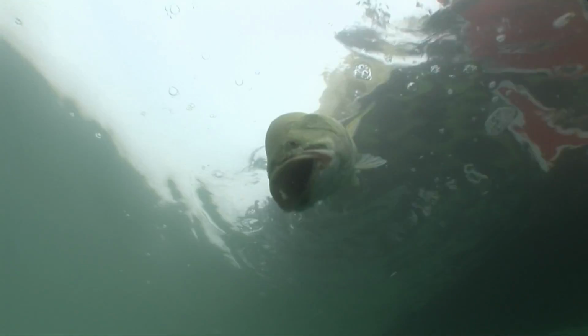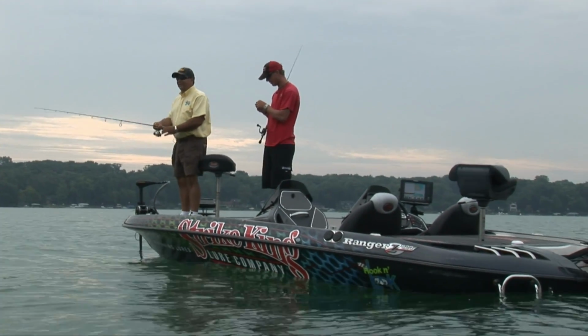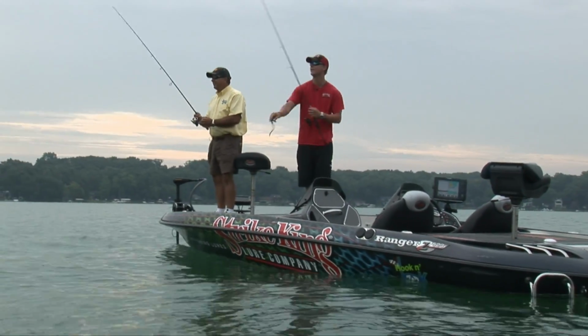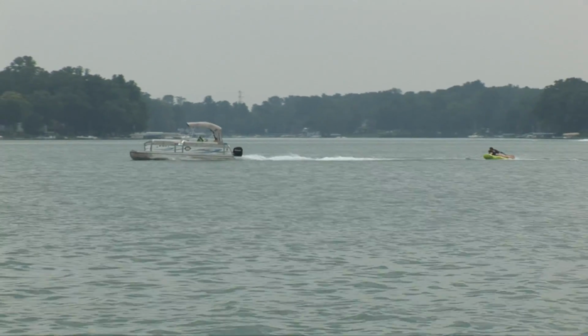The fish were so warm. The water's so warm. I know, it's 83. It actually dropped 2 degrees. Well, yesterday it was 85 right here. It's like swimming in a bathtub.